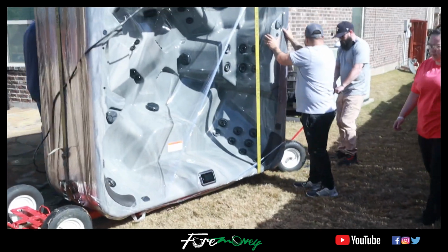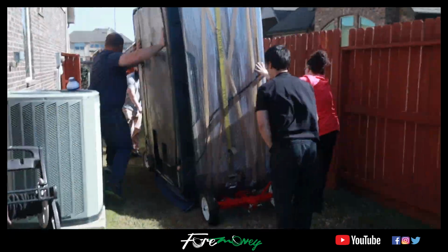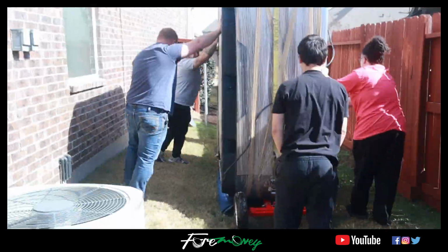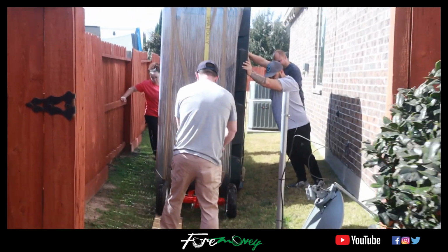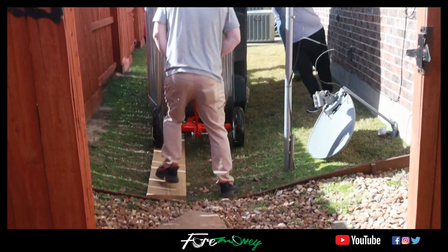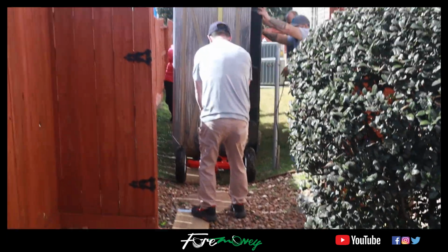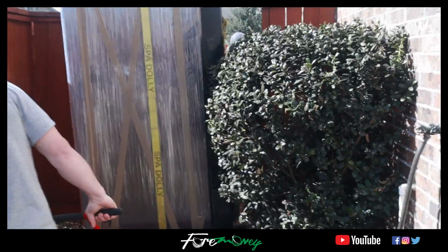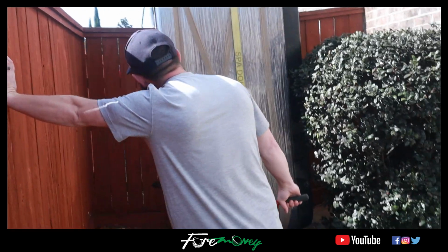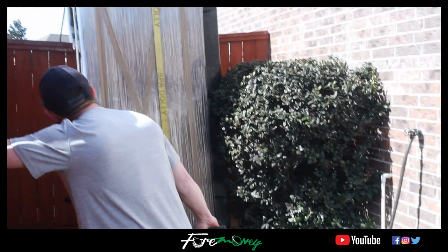All right, we're moving this thing now. Nice and breezy. Easy, easy, easy. Give a little push, buddy. All right, all right. Got a tight gap between the bush and the fence. Swing out. Okay, now push towards the house. There you go.